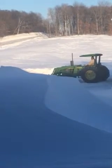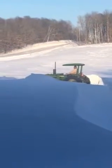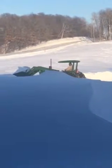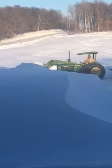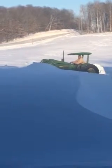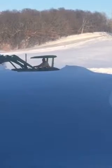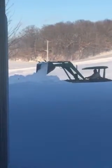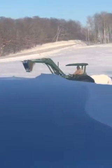We have chains on the tractor tires because under this snow is a sheet of ice, because last night before the snow came, there was first freezing rain that hit us and froze up a nice solid glass layer of ice under all the snow. So if you get down too deep, then you're on ice and you start slipping around, which he has done a couple times. I've been watching out the window. And the whole tractor just slides sideways.